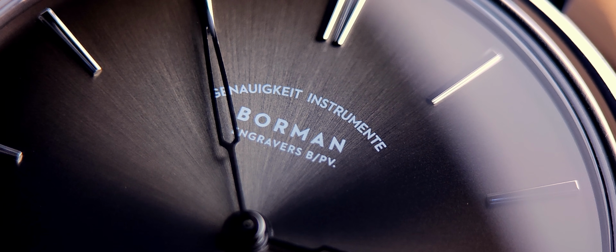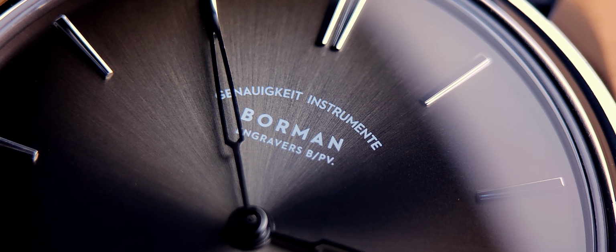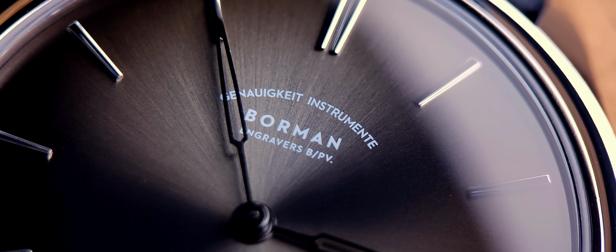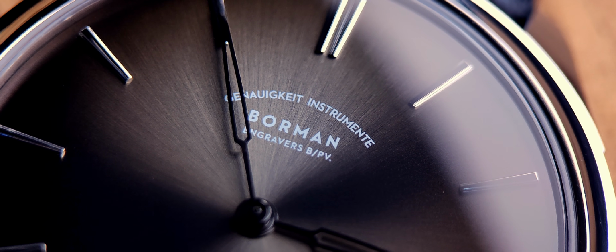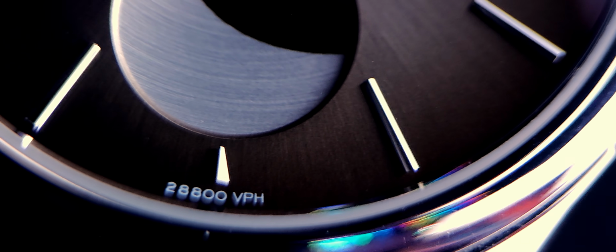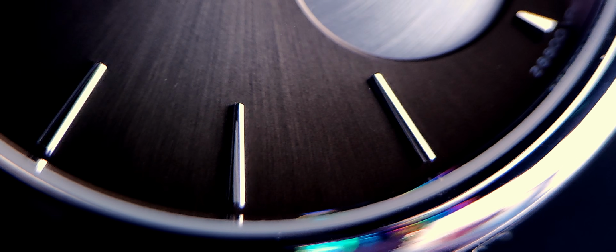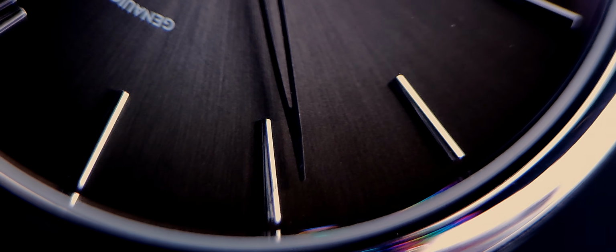Printed cleanly and very obviously on the dial is also the brand logo and slogan. In white it states Genauigkeit Instrument, Borman Engravers B/PV, which I don't particularly know the meaning of, so if you do know what this means, please tell me in the comments. The dial also proclaims the impressive 28,800 beat per hour beat rate of the watch, printed as a tiny marking right underneath the 6 o'clock position, which is actually quite a nice design choice, something commonly seen on much higher end watches.